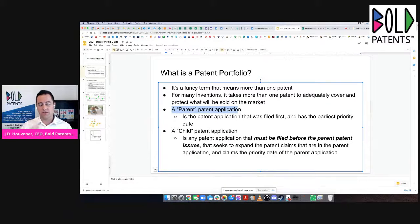Here's the way it works. Here's the different versions it could have. And in almost every case, literally almost every case, there's an opportunity to file the child application, which is sort of a version of that parent. It looks a lot like the parent, but actually is different. And it must be filed before the parent issues. That's the most important piece here: you have to file that child and develop your portfolio before the first patent issues. This is something that we push and present to our clients and help them think through quite a bit.